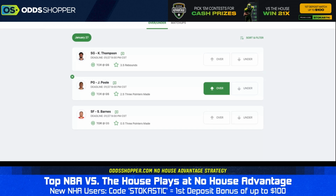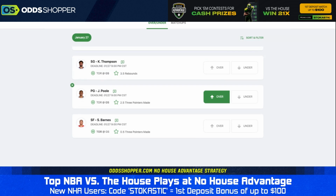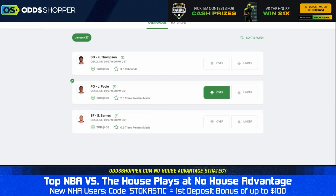And I really like this one from the fact that he's playing the Toronto Raptors. Raptors, 28th in 3-point percentage allowed. So the shooters against Toronto are just very efficient. They're just not a good perimeter defense. They've allowed the 20th most 3-pointers in the league as well.